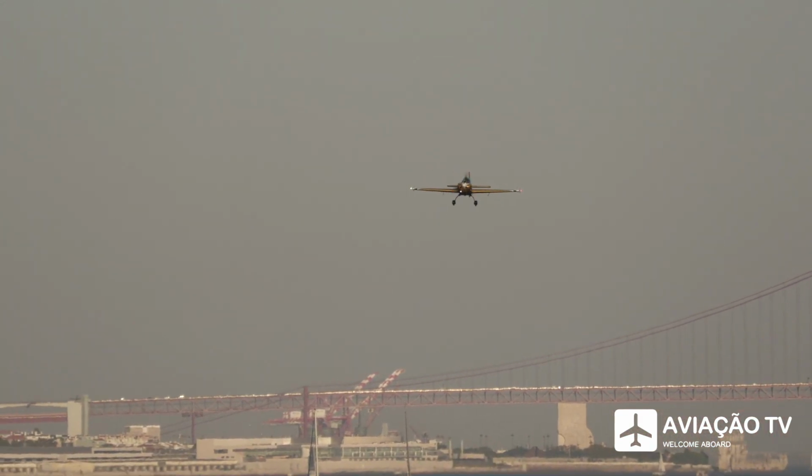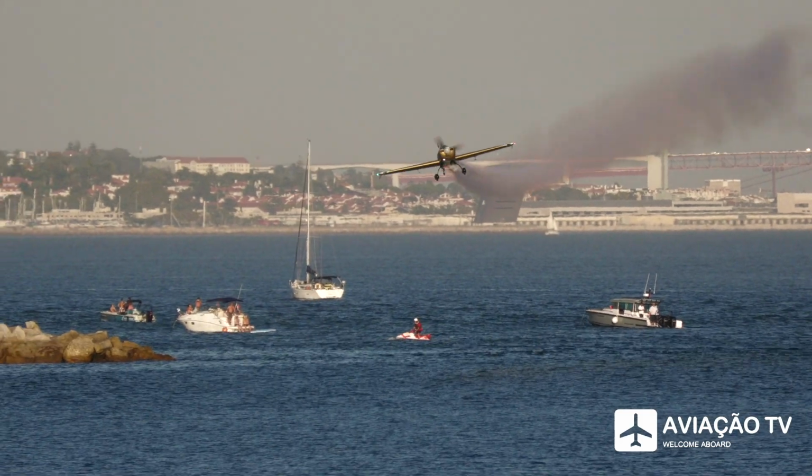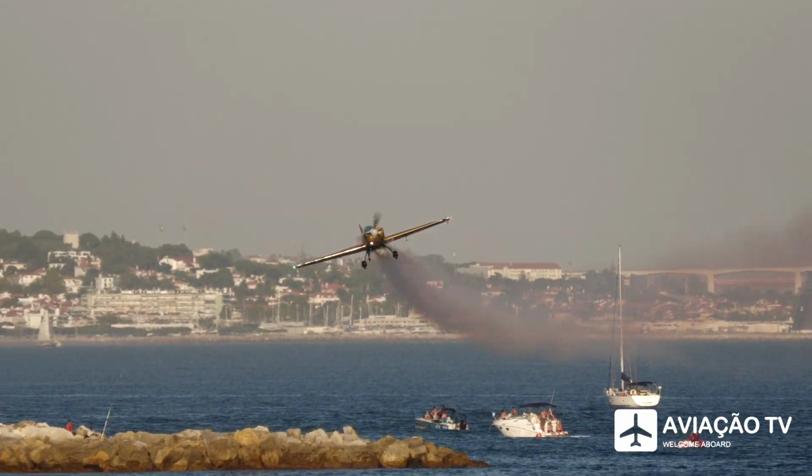So I suspect this is his final pass. However, I'm always surprised when it comes to Extra displays. They never seem to want to finish. But lots of claps here from Portuguese audience. Amazing. Coming very low here. Are we going to get a knife edge? Oh, look at this.